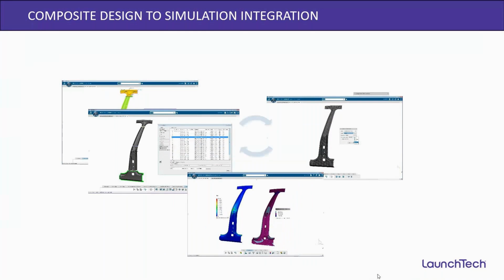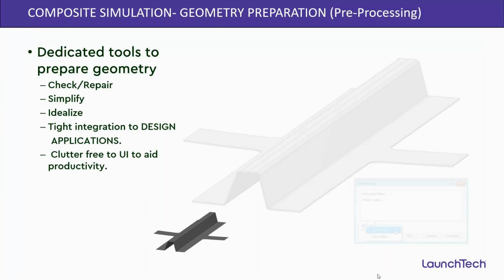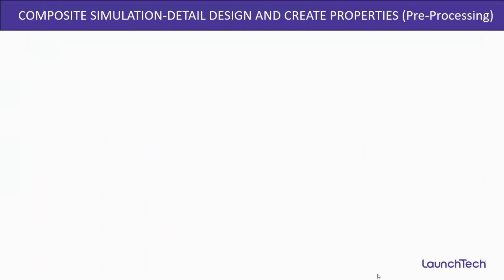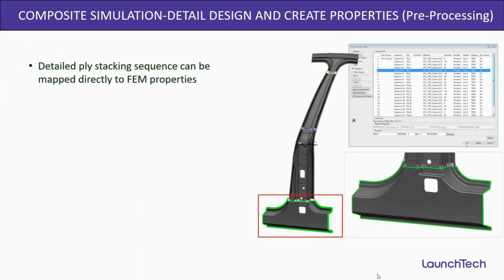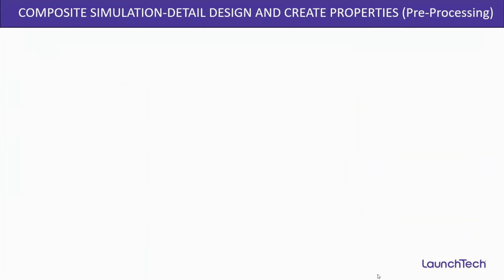It's not just running them in a single interface, it's also the fact that we have geometry optimization, which is basically to remove and defeature those features that are not required while you're modeling for meshing. So we have those dedicated tools as well. The rest is again in terms of creating properties. These properties are created in different zone methods. In each of these methods that you have captured, the FEA properties can be directly translated into your simulation, and the simulation can take those properties and run the simulation type that you require.